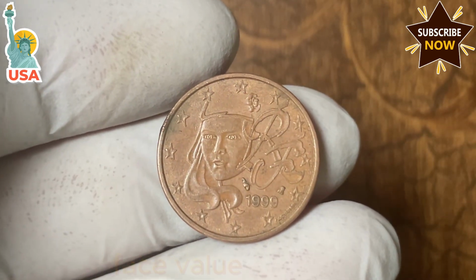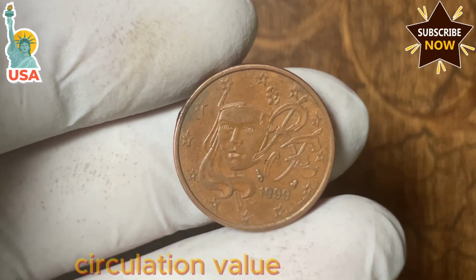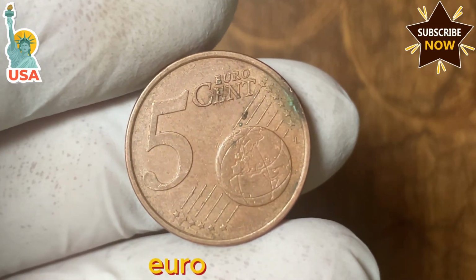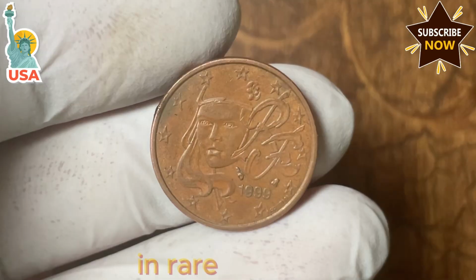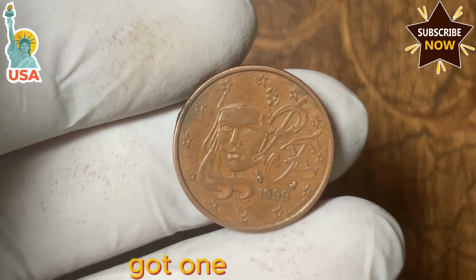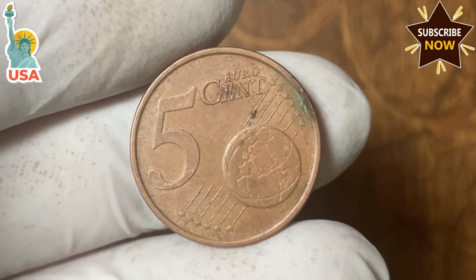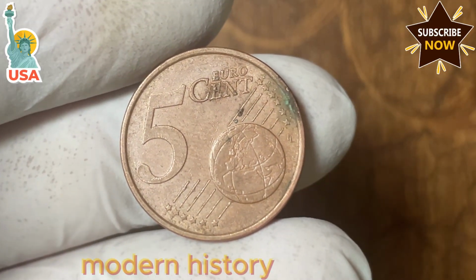So in summary, face value: 0.05 euro. Circulation value: typically 0.05 to 0.10 euro. Uncirculated collector grade: up to 15 euros. In rare cases, errors like a deformed Marianne: up to €800 when verified. If you've got one in perfect condition, getting it graded could bump its value. But for most of us, it's a testament to a major currency shift in modern history.